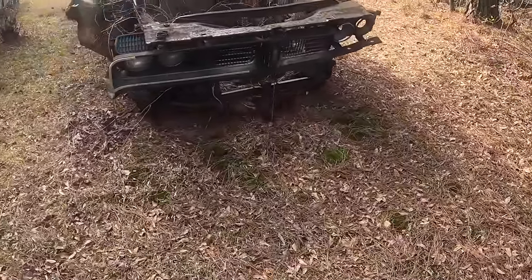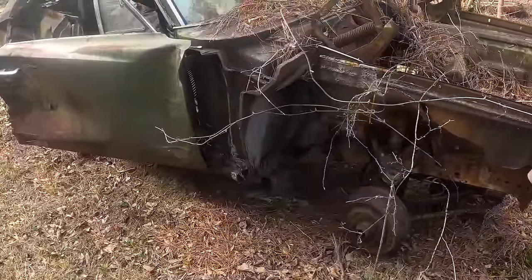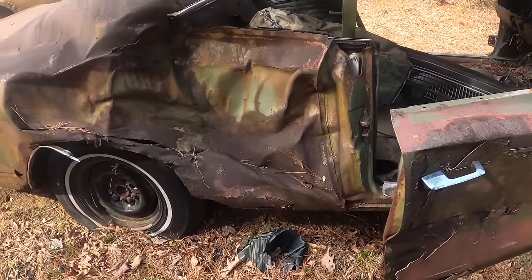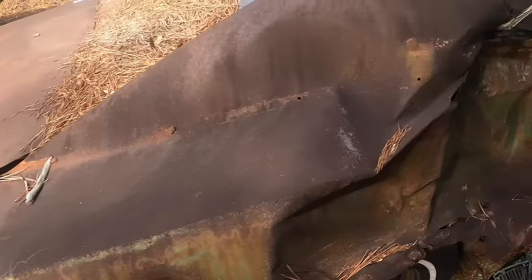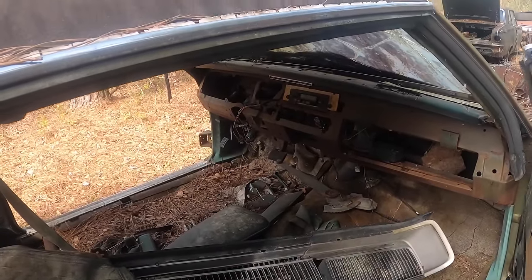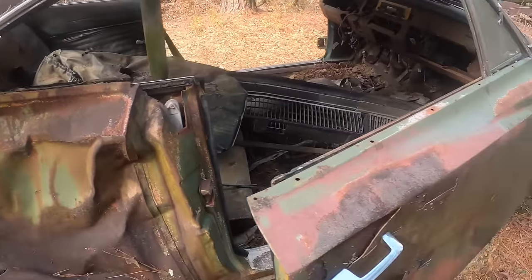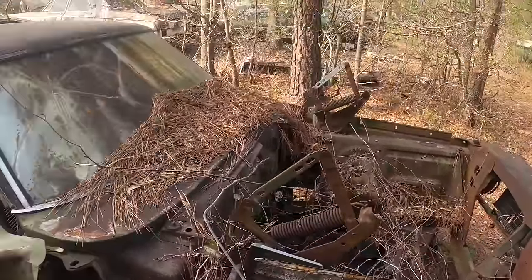Charger. What remains of a Charger grill? I should say what remains of a 68 Charger. Yikes. That's my best Krusty the Clown impression. Oh, sweetheart. You've had a tough go.